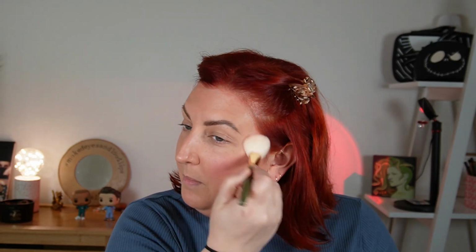I'm just going to pick up off the back of my hand rather than going back into the palette. I mean, look at that. That is something I will say about this. Extremely pigmented. Look at that. Put some on the nose.